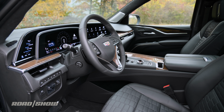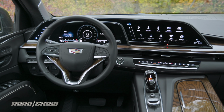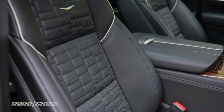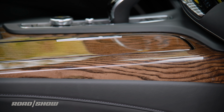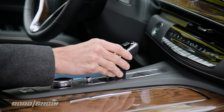This cabin is absolutely gorgeous, and it's available in a huge range of different colors and trims. In top-shelf Platinum models, you get buttery soft semi-aniline leather in all 3 rows of seats, plus the wood trim in here is absolutely radiant. Really, the only thing I don't like about this interior is the shifter.